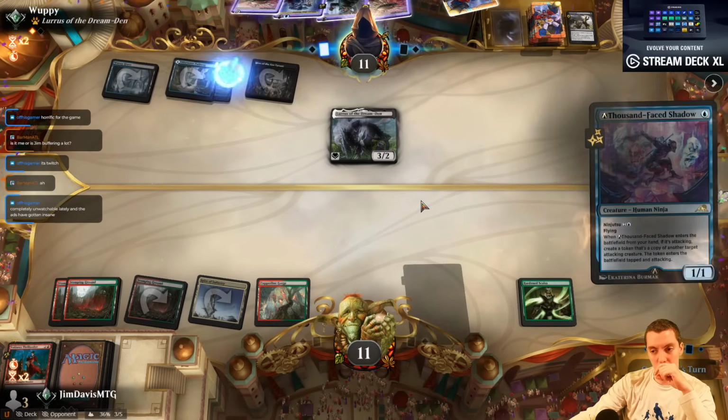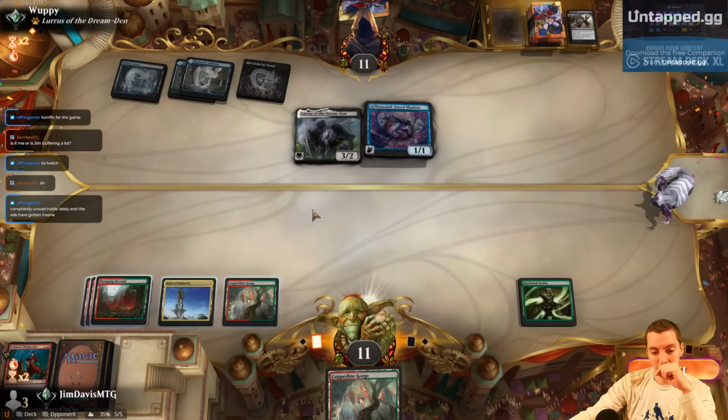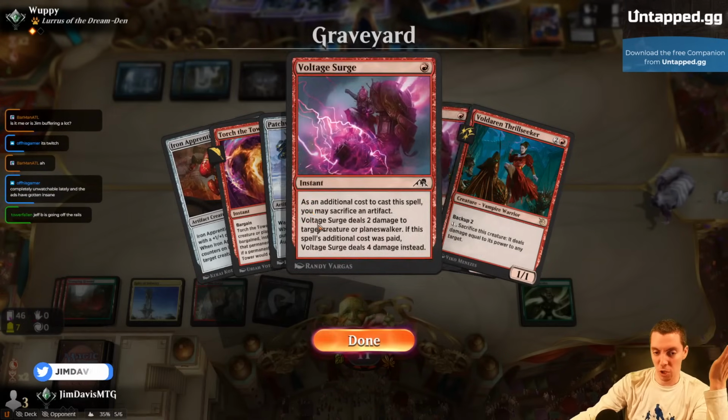Yeah, that's pretty bad. Yeah. All right. Well, that's not very fun, I guess. But we had to use our third Surge. That's the problem with drawing a bunch of kill spells and no threats.